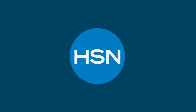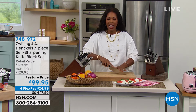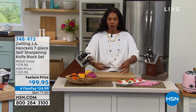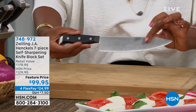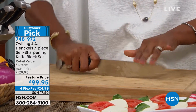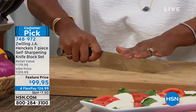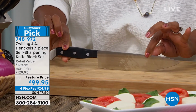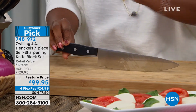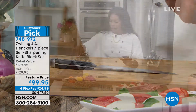Okay, let's talk knives, shall we? We talk about having the right tools in the kitchen. And if you don't have really good knives, the knives that feel good in your hand, the kind of knives that are balanced, the kind of knives that don't break on you when you're really getting in and doing a lot of cutting, then I want you to listen up to this next presentation. I'm just showing you one of the, let's see, 1, 2, 3, 4, 5 knives that you're getting in this set, and also the kitchen shears.